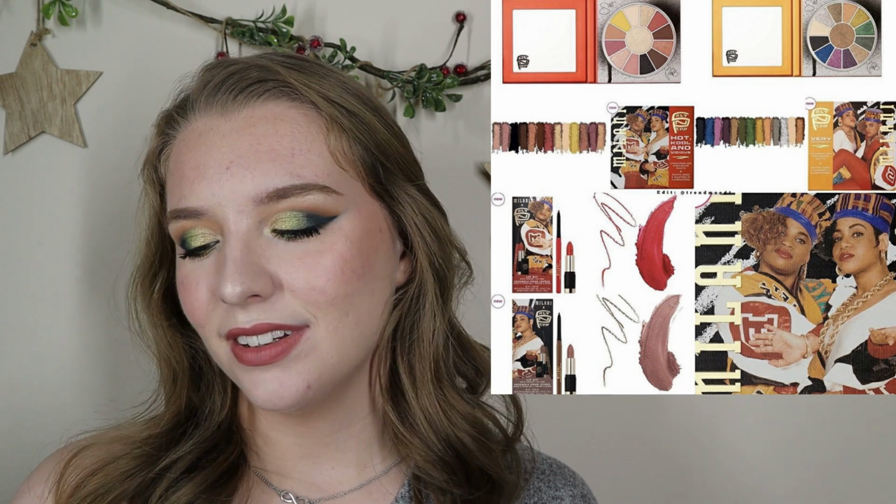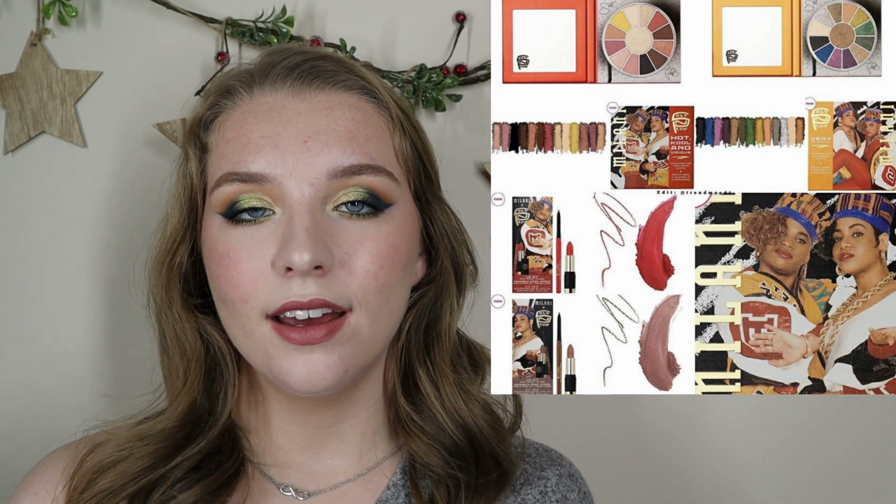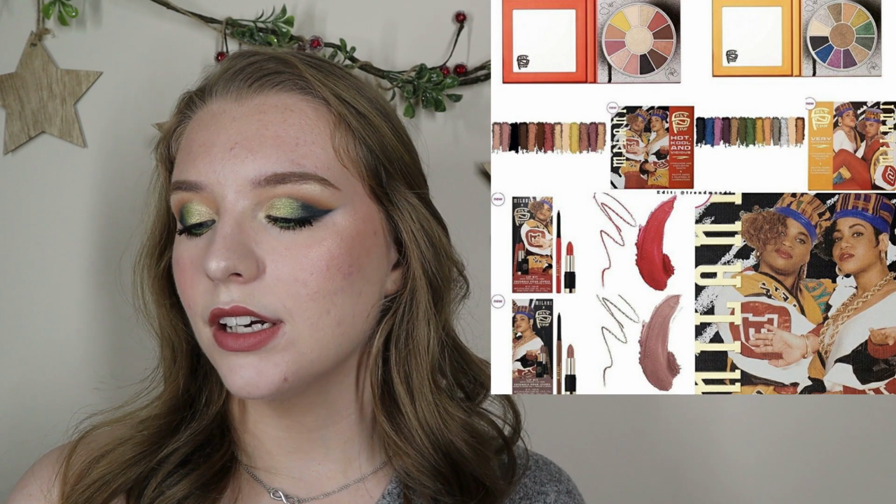Guys, I'm really not feeling these palettes. I do like Milani's eyeshadow formula, and I would like to see them come out with some more palettes this year, but these just are not the ones for me.